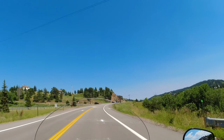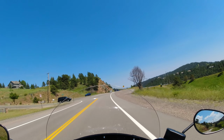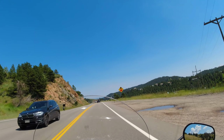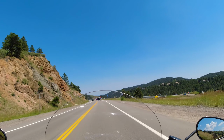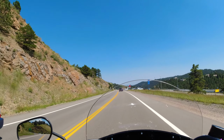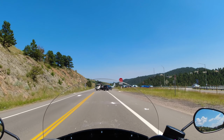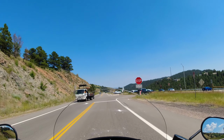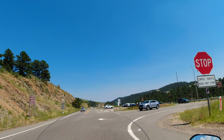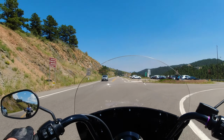Of course, I'm going kind of into the wind now, so that's the other thing that's deceiving, if you're going into the wind or away from the wind. If the wind's going 30 miles an hour and you're going 50, that's an equivalent of going 80. I've been in really strong wind going against the wind, and sometimes it feels like you're going 100 miles an hour just because of the wind.